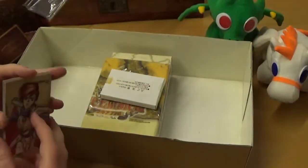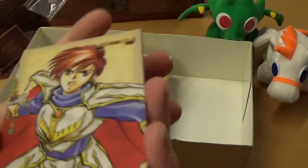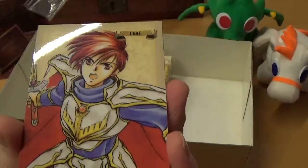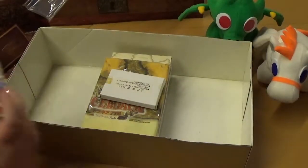I really love these. These are not even printed on paper, these are plastic. This is really high quality right here. And I just love these.